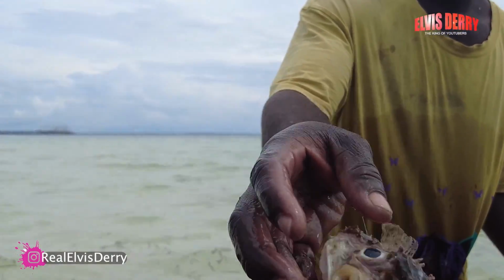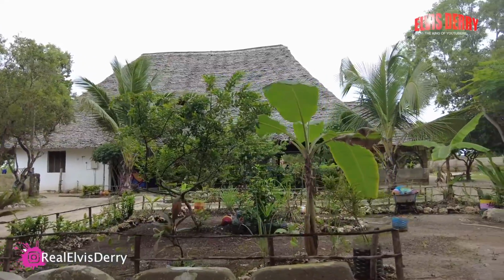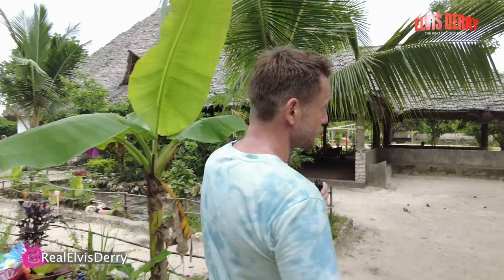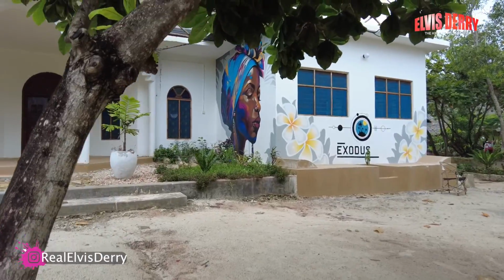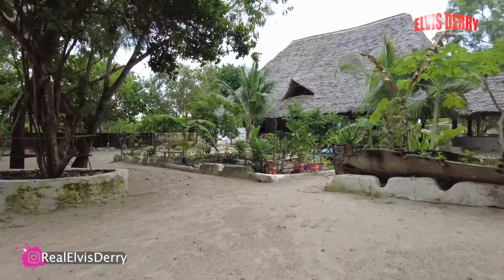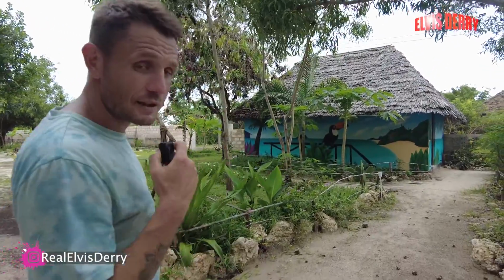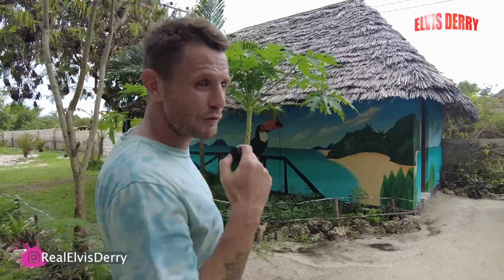A couple of unique things about Exodus is you can see everything growing from aloe vera to tomatoes to papaya to chilies. So we've got a zero waste policy here at the hotel, so we try to make our environmental impact as low as possible. Everything either gets reused or recycled at Exodus, which I think makes us quite unique, but also the food that we produce. The lemongrass goes into our tea, and the rest of the things go into our cooking here. So we encourage the guests to come and try our unique cuisines. Sort of an African flavour meets infusion food.